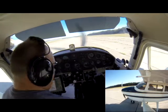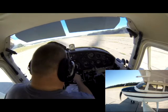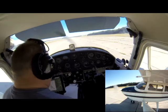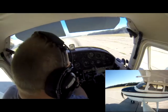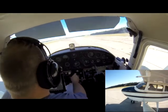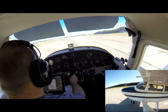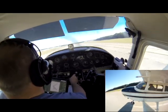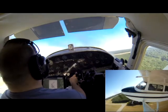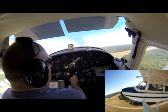All right, soft field takeoff, 10 degrees of flaps. Carburetor heat is cold, we're gonna hold the brakes, full throttle, and clear, we're gonna climb out at 70, and bring the flaps up afterwards. All right, power coming up. Close that window. Full power, and we're off. Climbing out at 70, like a little rocket. We got 300. Raise the flaps, bring the flaps in.